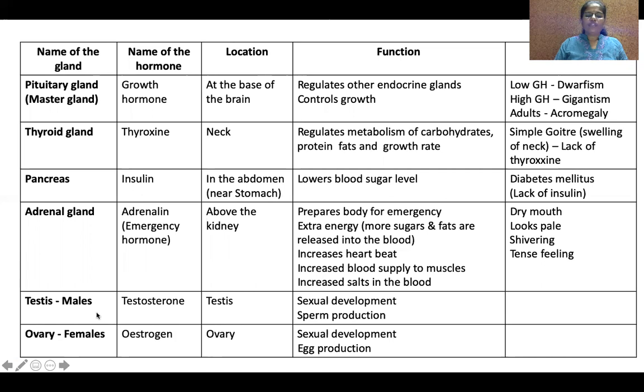Now, coming to the sexual organs, sexual hormones. In males, the testis produces a hormone called testosterone. It is present in the testis. Testosterone helps at the adolescent age, we'll see changes such as a mustache and voice change, cracking of voice, and the whole body organs, everything gets built up. That is sexual development. Okay.